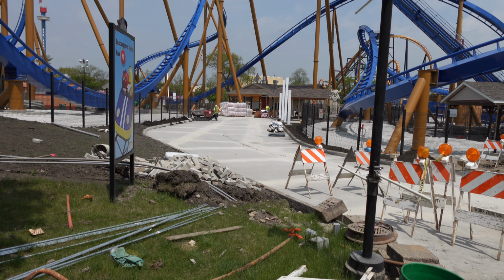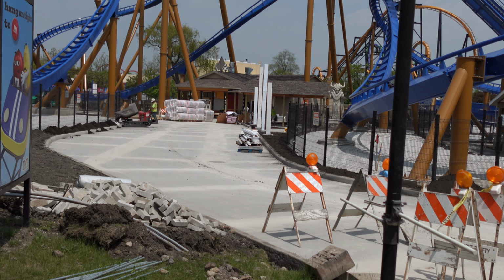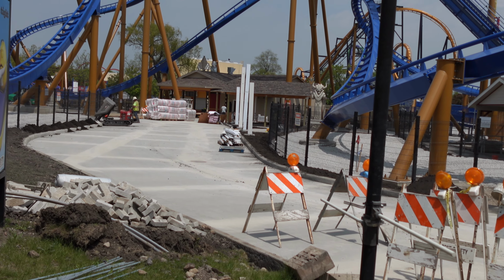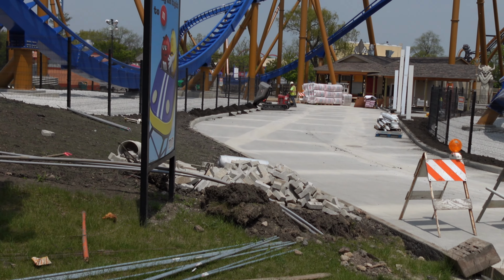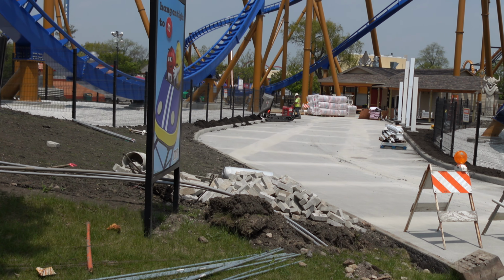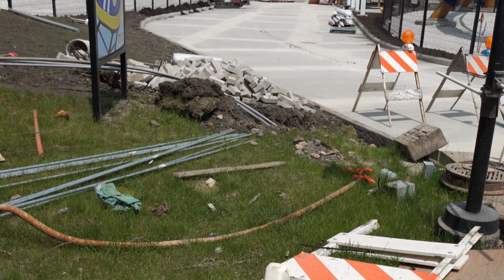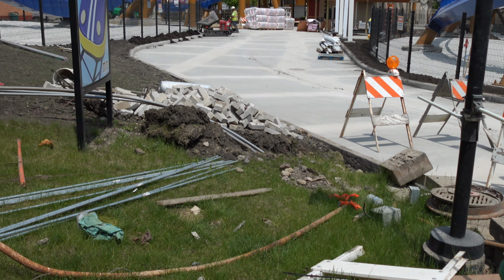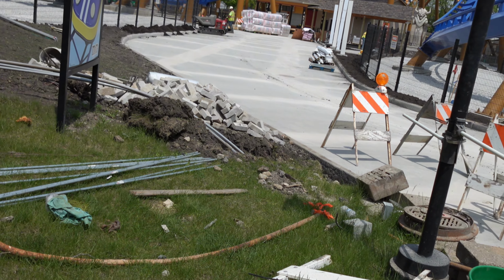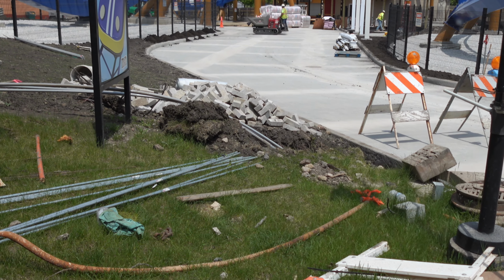And over here by Wrarth, you can see they have the poles installed for what's going to be the portal for the ride. Right now they're adding topsoil just to the edges here off to the side of the Midway. Looks like right here in front they have some kind of wiring that they've run through that's coming up, so not sure what's going to end up going here. Maybe a sign or something.